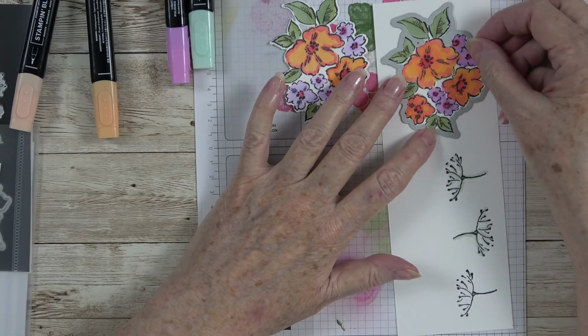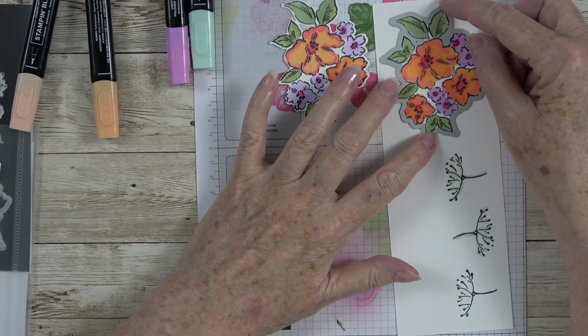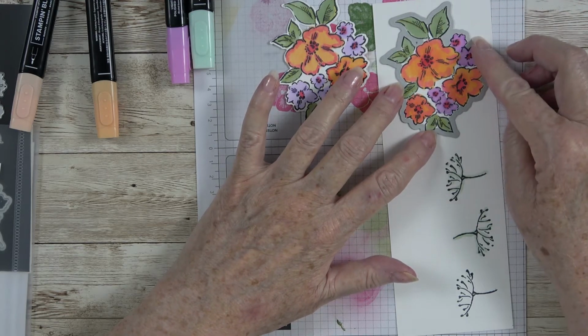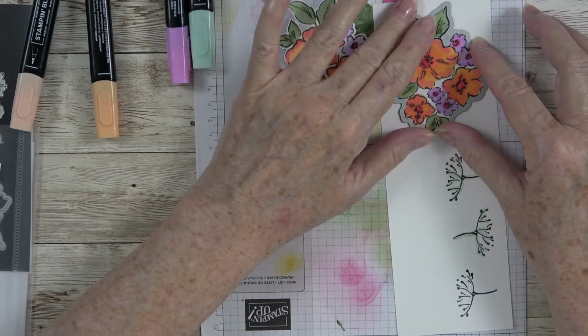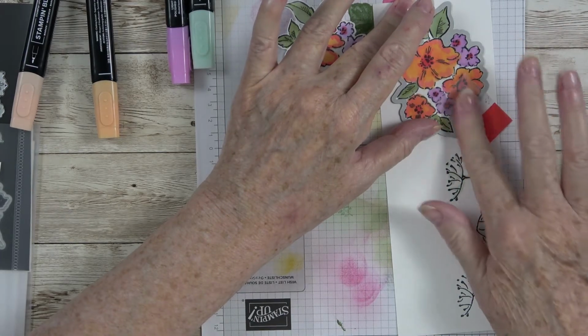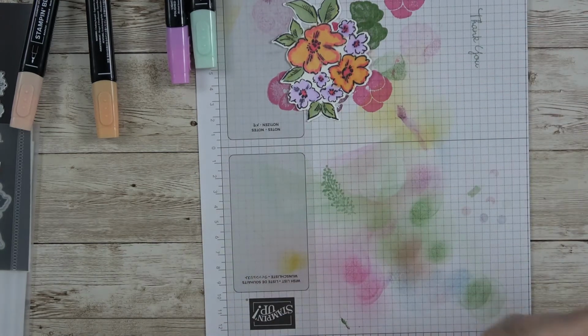Dies, what you want to do is keep wiggling it until you don't see white around the outside of your image. If you see some white outside your image, you don't have it lined up perfectly. So it can be sometimes a little tedious, but it's well worth it. So I'm going to put one of my little post-it flags on two sides of that. And I'm just going to come over here to my machine.